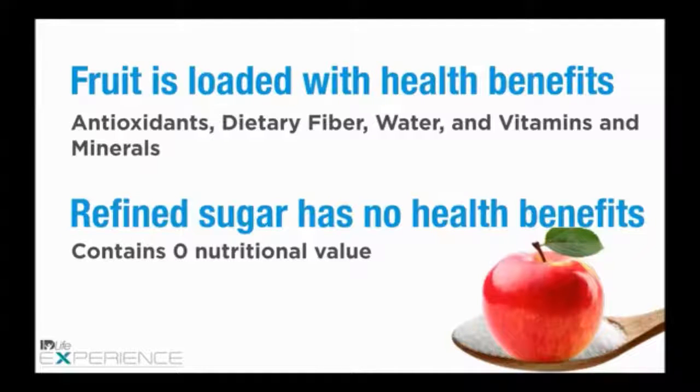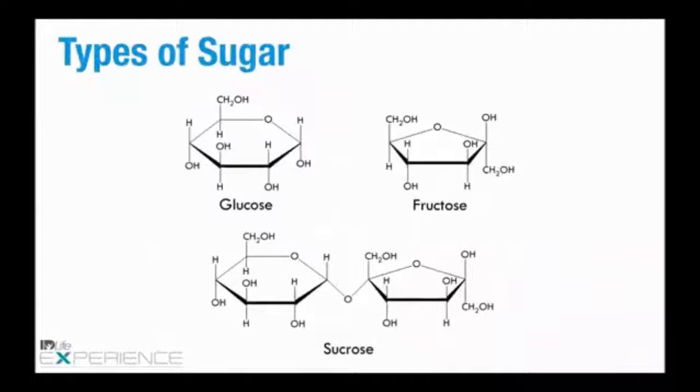That's part of the problem with the processed sugar, with the processed foods that add sugar, and all of the sugar that is in all of the fast foods and processed foods and table-ready foods that we are consuming on a regular basis. There's no nutritional value in the calories that come with it. So that is a major difference. But really what you need to understand is there are different types of sugar. There's something called glucose, there's something called fructose, and there's something called sucrose.